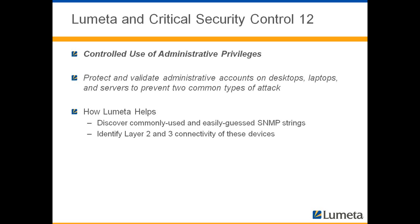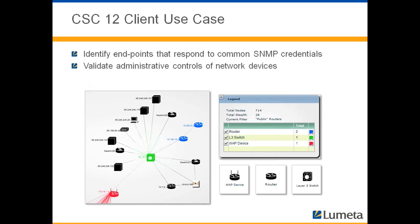So Lumeta helps here by discovering commonly used and easily guessed SNMP strings or legacy strings, strings based on a routine that turns them over across the enterprise, that legacy strings, while authorized a month ago, are not still in use on particular devices. And understanding how, again, the network itself demonstrates the connectivity at layer 2 and layer 3 of these particular devices.